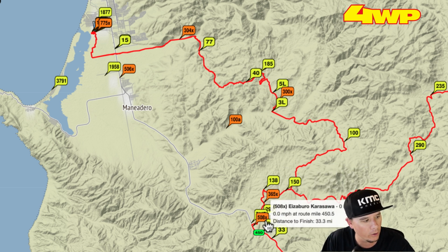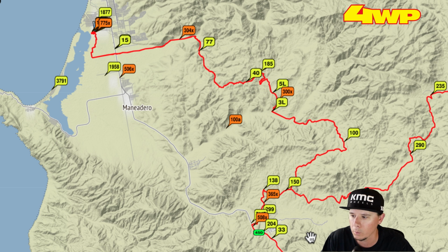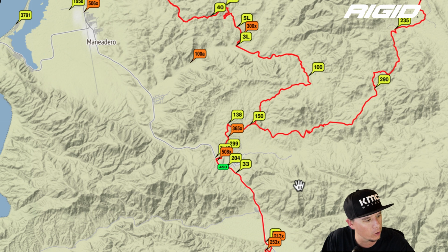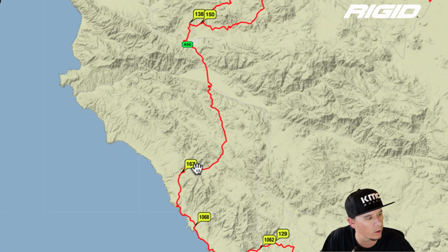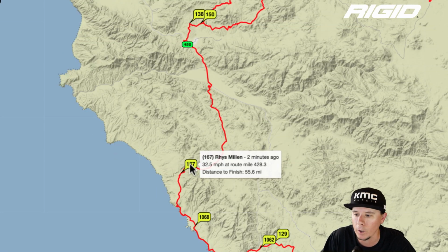Parkhouse, I haven't seen Parkhouse for a while on the tracker, so I don't know what happened to Parkhouse for those of you that were asking. Millen was going pretty good earlier in the Class 1, but let's turn on Class 1 and see where he made it to. I don't see him. There he is right there, I think. Yep. So Millen is 55 miles from the finish.